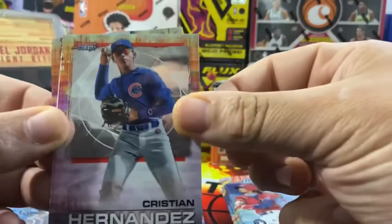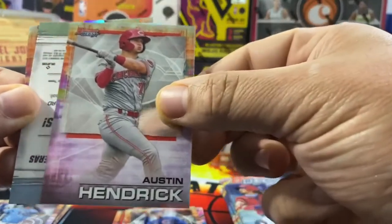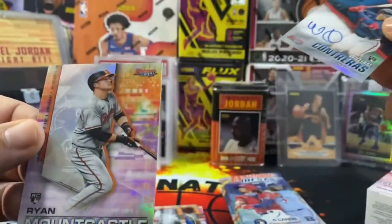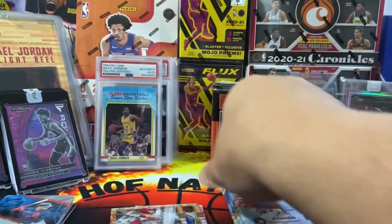Christian Hernandez. Austin Hendrick. And I think this is our first auto right here. William Contreras auto right there. Rookie. And we have a Ryan Mountcastle rookie right there. Okay, that's our first auto.